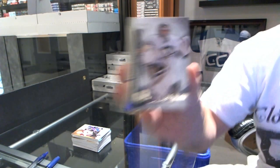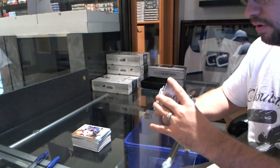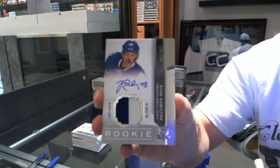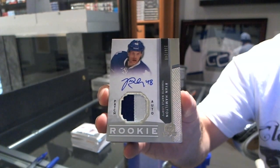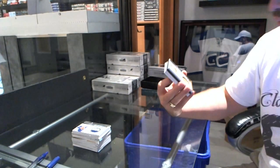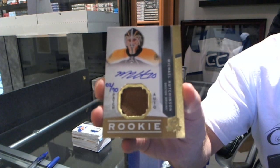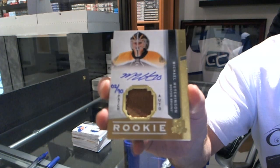For the Pittsburgh Penguins, number 249, Marc-Andre Fleury. For the Toronto Maple Leafs, number 249, two-color rookie patch autograph, Ryan Hamilton. Ryan Hamilton. For the Boston Bruins, number 2 of 70, gold rookie Michael Hutchinson. Michael Hutchinson.